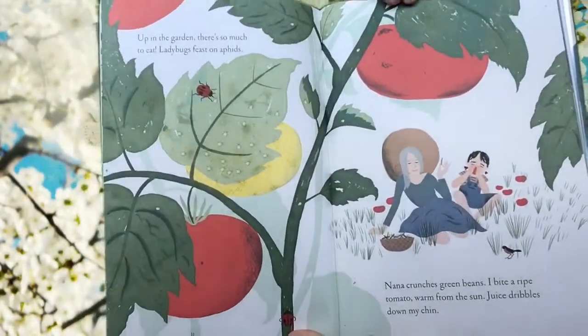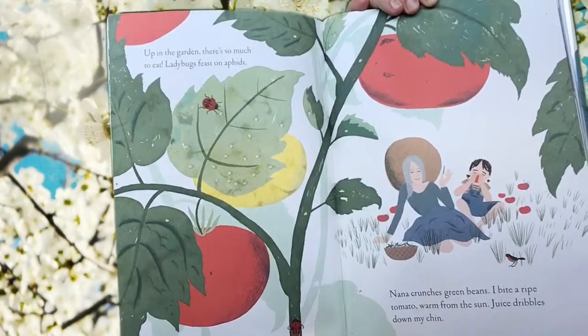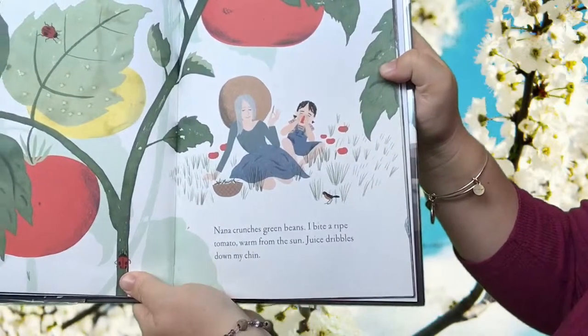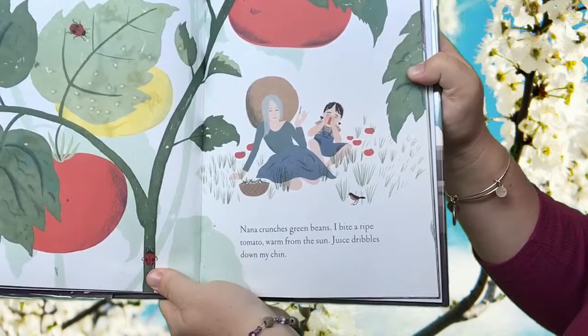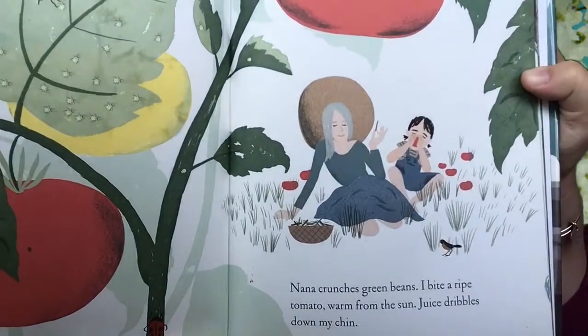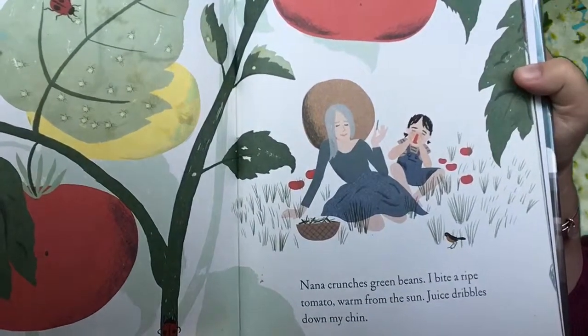Up in the garden, there's so much to eat. Ladybugs feast on aphids. Nana crunches green beans. I bite a ripe tomato, warm from the sun. Juice dribbles down my chin. There is nothing better than when your garden starts to bloom and you get to have some nice garden snacks that are so healthy for your body.